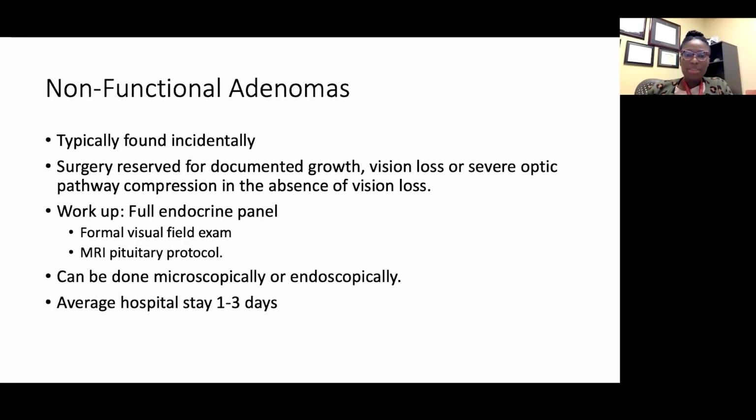So from a workup perspective, we talked about the full endocrine panel, the need for a formal visual field exam. And it's important to do an MRI pituitary protocol, not just, when this is captured incidentally in an MRI brain, those slices are not thin enough, they're not zoomed in enough on the pituitary gland, and typically they don't have dynamic pituitary sequences in there. So you definitely need an MRI pituitary protocol with and without contrast. And we actually have a protocol without contrast for patients who are pregnant or have a contrast allergy or for whatever reason. That essentially includes FLAIR sequences and T2 sequences.